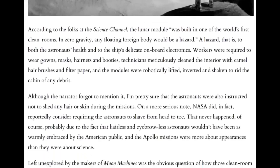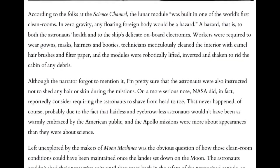According to the folks at the Science Channel, the lunar module was, quote, built in one of the world's first clean rooms. In zero gravity, any floating foreign body would be a hazard. A hazard, that is, to both the astronauts' health and to the ship's delicate onboard electronics. Workers were required to wear gowns, masks, hairnets, and booties.